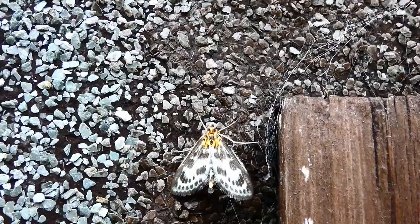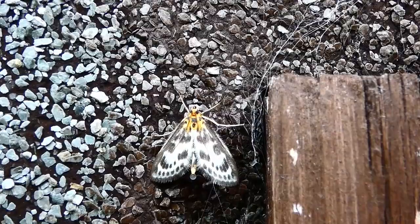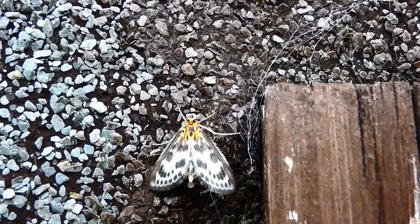Oh, this beautiful little creature is the small magpie moth. And you see them in the evenings. They're a very common species of moth, but it's very hard to get close to them, very hard to get a decent photo because they're easily disturbed.